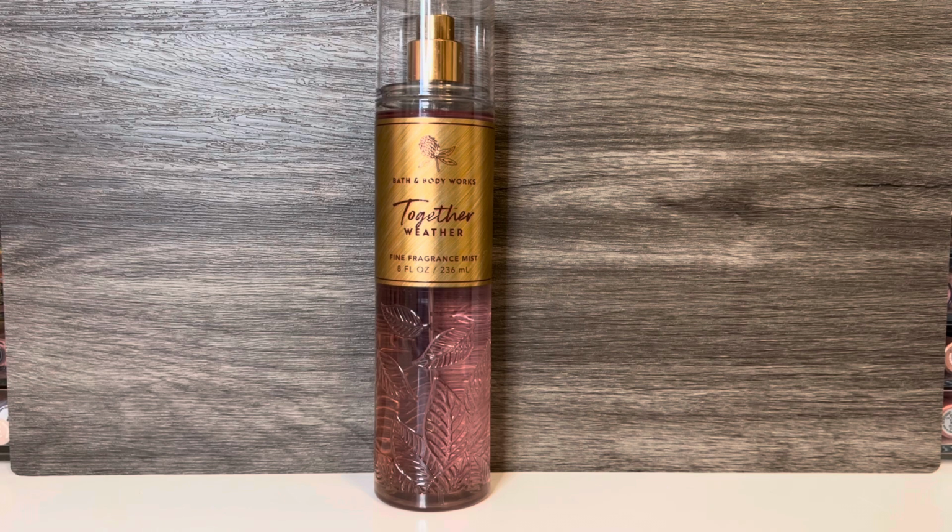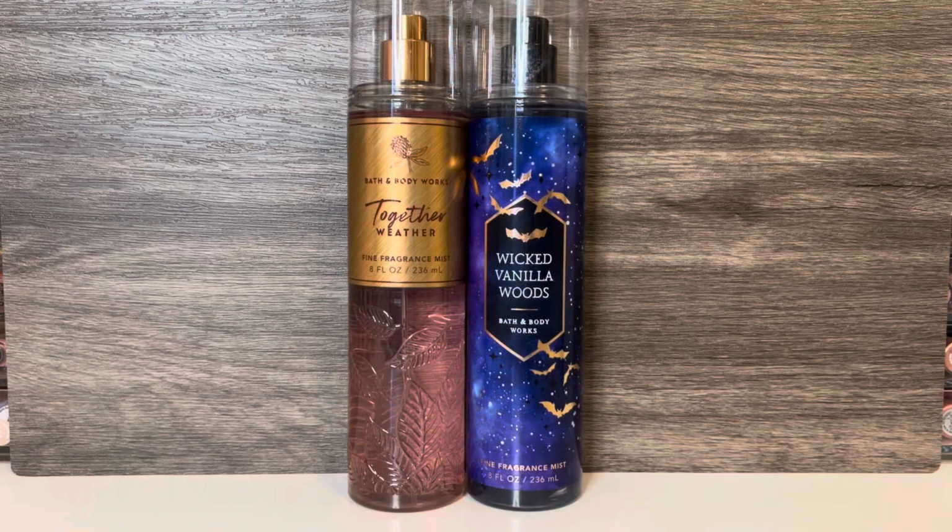I'm going to focus most of the comparisons in this video on Together Weather, since it's the only new scent in the collection. And first I have Bath & Body Works Wicked Vanilla Woods, with notes of magical vanilla, glowing amberwood, and enchanted pink pepper. And this is a really heavy, woody vanilla scent, and it has some sweetness, but it's not sugary sweet. It has a deep, warm, ambery quality, as well as a kick of spiciness from the pink pepper. And it dries down to a spicy, ambery, woody vanilla. These are both woody vanillas with a spicy note, but Wicked Vanilla Woods retains more spice and is more ambery, while Together Weather is lighter and more fruity.